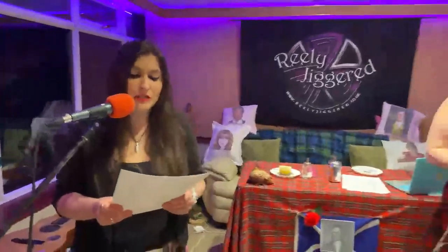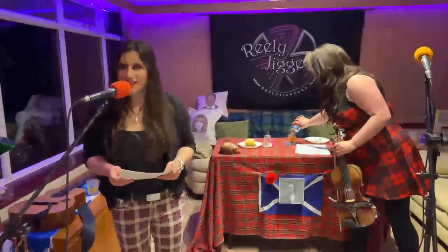Burns himself said, a man's a man for all that. It's Burns who gives the best picture of the perfect harmony between men and women and them getting along. So please raise your glasses to you, the lassies and the laddies of the clan Reely Jiggered, for being brilliant, for spending your time with us, and wherever you are in the world, Slàinte mhath. Thank you very much. A very good health to you all, to the lads and the lassies. Thank you.